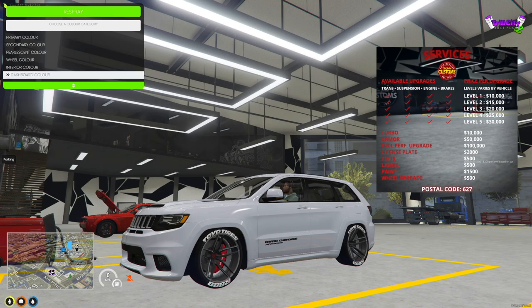If they get all of this done, they're looking at a $9,000 job for paint alone. If they upgrade the dashboard, the interior, the wheels, pearlescent, secondary, and primary, they're looking at a whopping $9,000 bill. So make sure that you take that into account when doing paint.